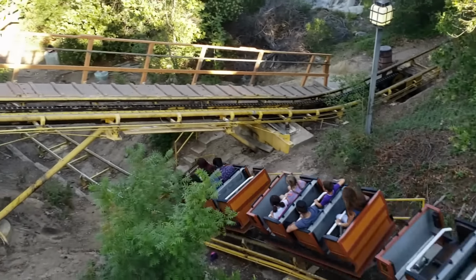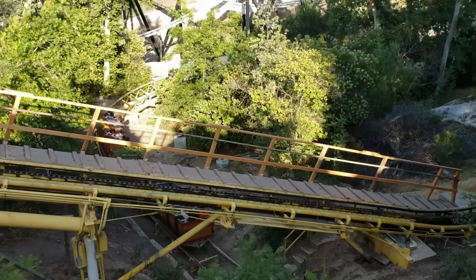Just got off of Gold Rusher, and I gotta say that's one of the stronger aero mine trains I've ridden. I love how it goes on the side of the mountain, I love how long it is, I like the near miss effect with the second lift hill on the first drop, and I love the little bit of airtime you get on the final brake run over there. So I definitely recommend this one for families.